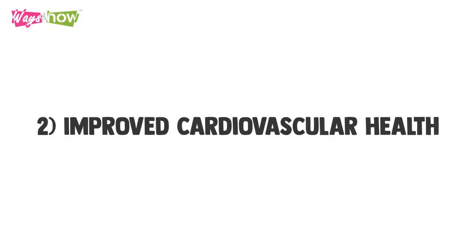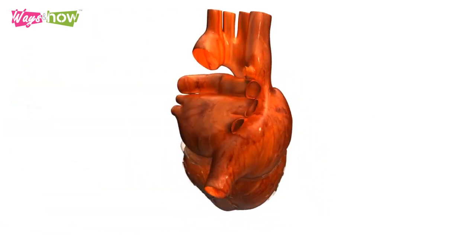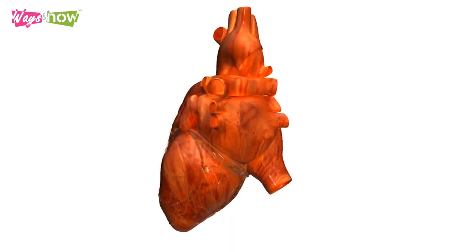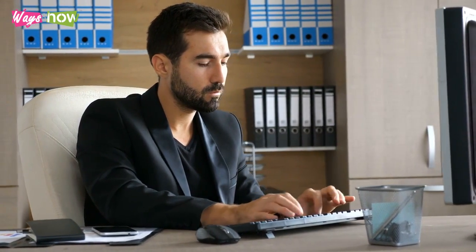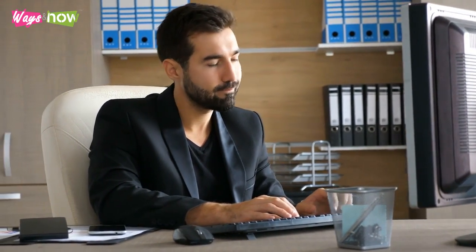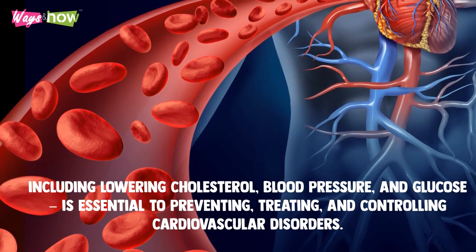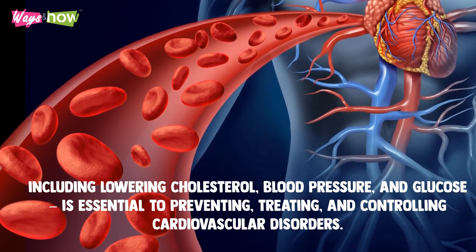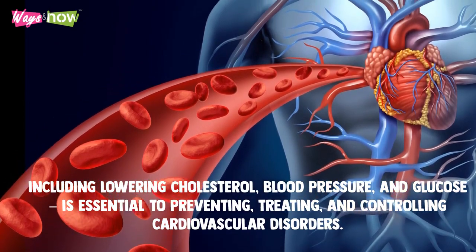2. Improved cardiovascular health. Many studies and research reviews have already covered the positive effects of garlic consumption on heart health. Among the most relevant ones include a study review led by a researcher from Germany's University of Munich. In the review, the researcher noted how the general effects of garlic, including lowering cholesterol, blood pressure, and glucose, is essential to preventing, treating, and controlling cardiovascular disorders.